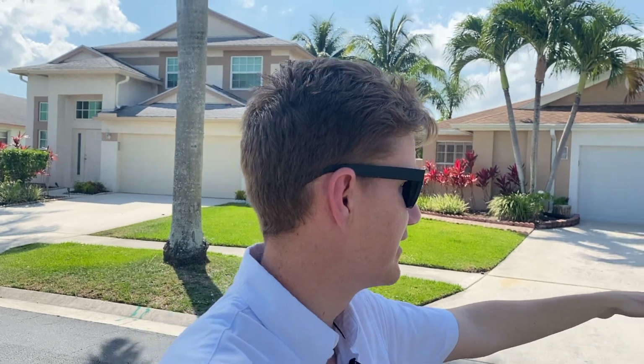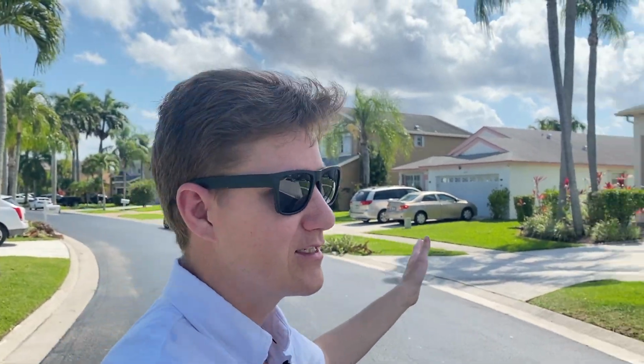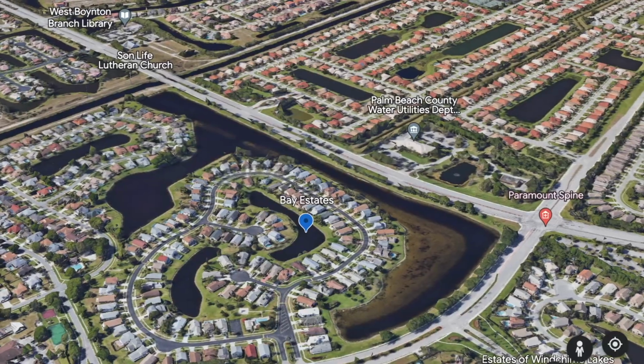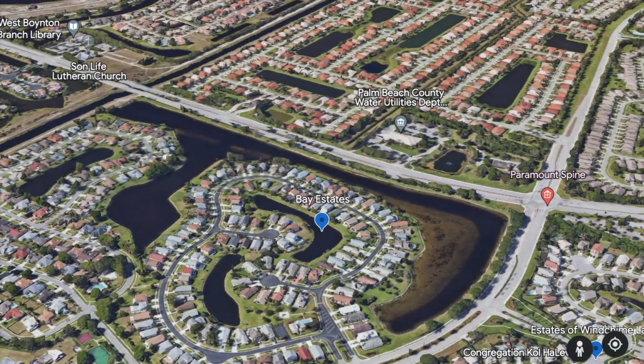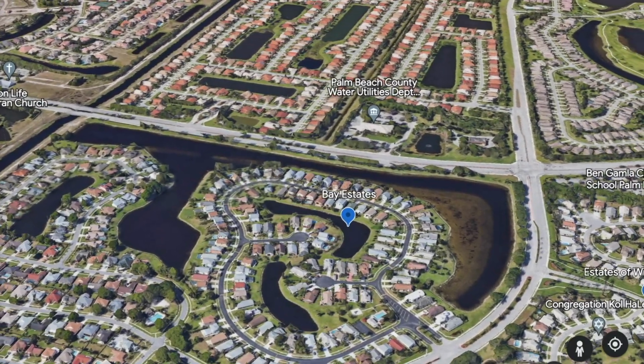Whereas this side of Bay Estates, which is where this home is situated, is on the much larger lake of Bay Estates, which is nice because you can actually see it when you're driving down Gateway and take a left on Jog. It's going to be great for those who enjoy lake life and want to put a John boat in the backyard with a little electric motor, take the kids around for a ride, go bass fishing, stuff like that.